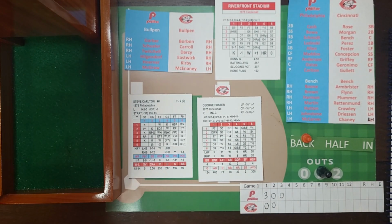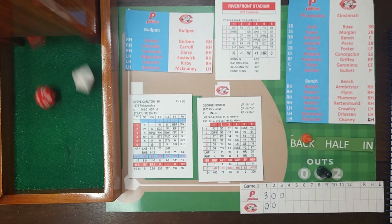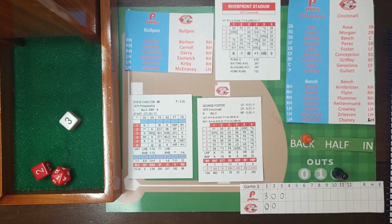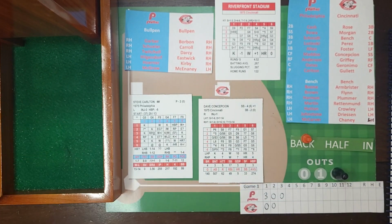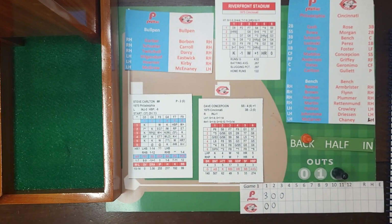So now Foster will swing it. Carlton 5-4, blank to a right-hander. Go to Foster, 2-3, pops it up to third. Schmidt grabs it for out number 2. 2 down, and that'll bring up Concepcion. But we're tied at 3 here in the third, thanks to Johnny Bench's monstrous 3-run homer.